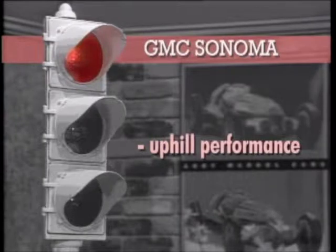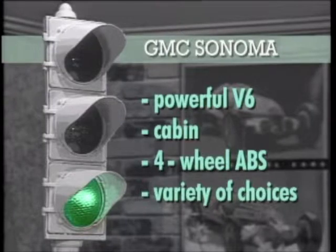All in all, a nice compact pickup truck, and again, nice that they help you pick out the suspension for optimum ride and handling. On the red light side, what we didn't like, well, I complained a little bit about uphill performance. Tony didn't say either way. Green light, well, the powerful V6 engine was something to behold. The cabin was comfortable, bright, and airy. Four-wheel ABS with the V6 was a nice feature, and also, again, the variety of choices available.